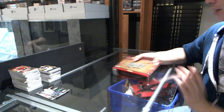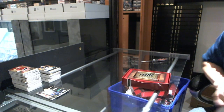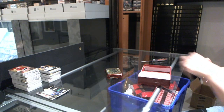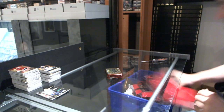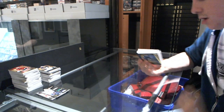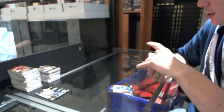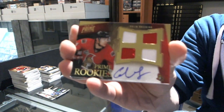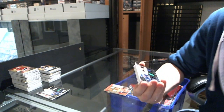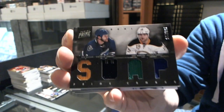Let's hope we can finish with something as crazy as most of the stuff we've been hitting out of this case so far. Alright, base card 249 for the Toronto Maple Leafs, Dion Phaneuf. We've got a quad jersey auto rookie, number 199 for the Ottawa Senators, Colin Greening. We've got a dual jersey, number 225, which will have to be randomed between the Vancouver Canucks and Buffalo Sabres, Zack Kassian, Cody Hodgson.